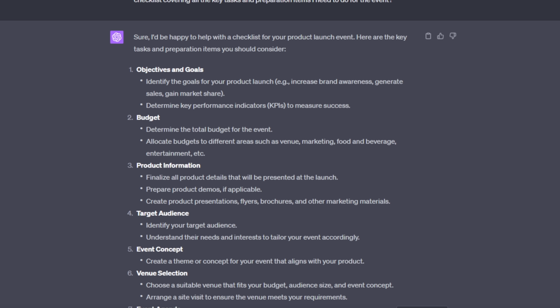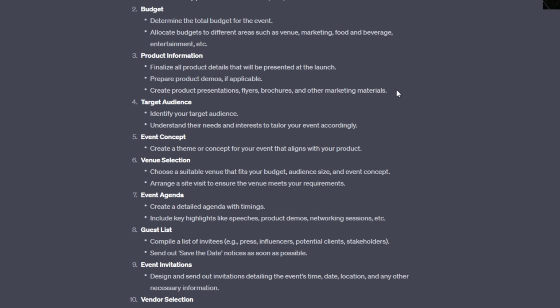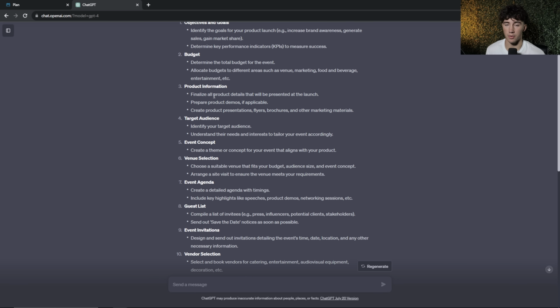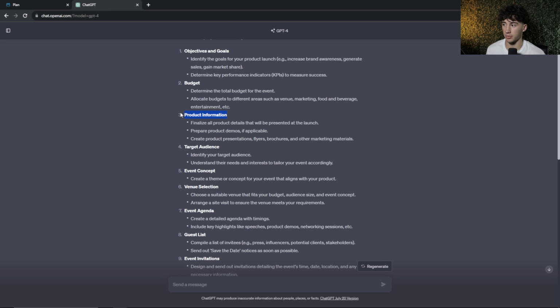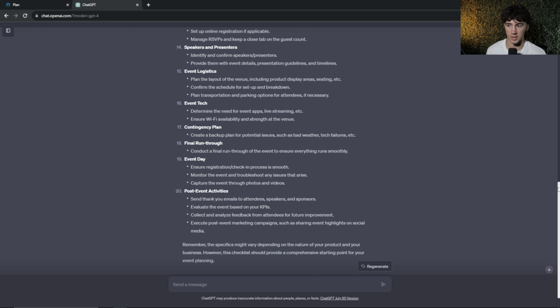As you can see, ChatGPT ended up giving us a checklist of 20 different items and the necessary things we need to do in order to complete those items. So we have broad categories, and we have tasks to complete in order to complete those broad categories. As you can see, there are 20 things we need to get done in here for a successful product launch.